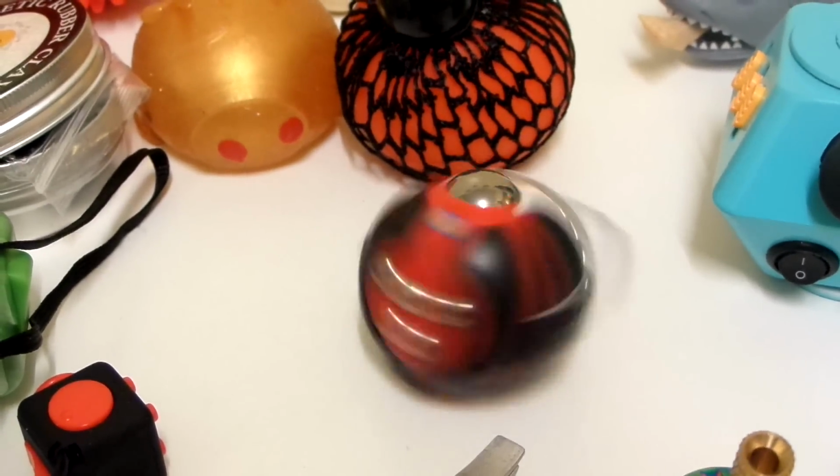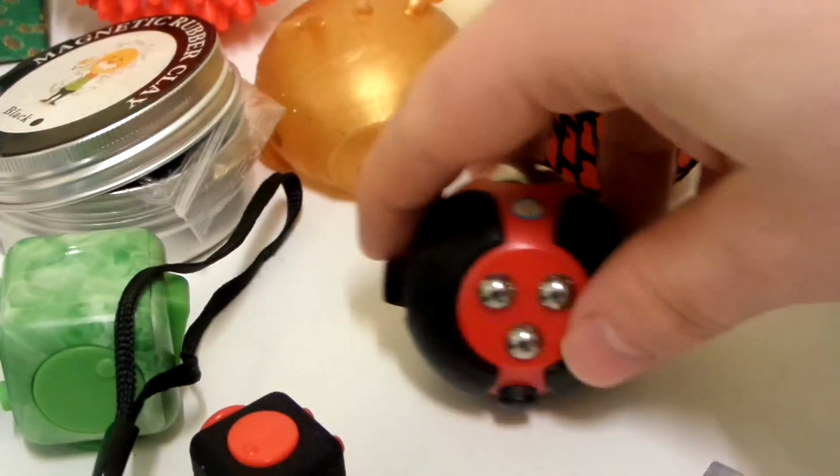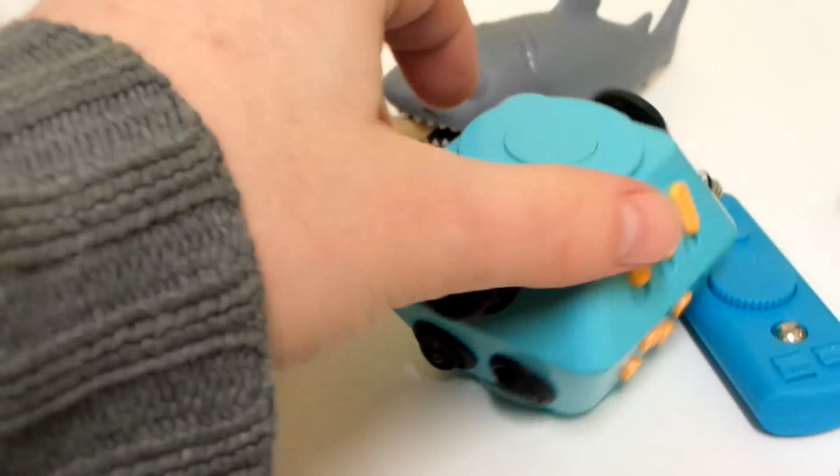And then you've got this oddly shaped one.